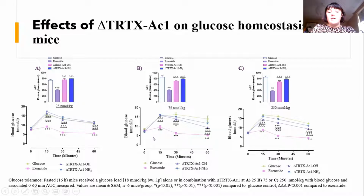However, in terms of our area under the curve, under here, we can see that neither the amidated peptide nor the carboxylated peptide has any significant effect against our glucose alone control. But when we increase the dose to the highest concentration at 250 nanomoles per kg, we can see that the carboxylated peptide is significant when we compare it against our glucose alone control, as it significantly reduced blood glucose levels at 15 minutes, 30 minutes, and 60 minutes.